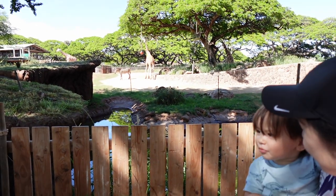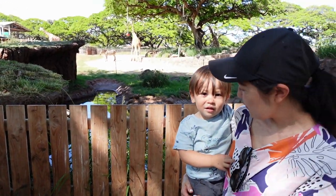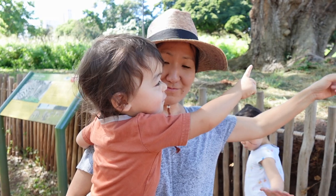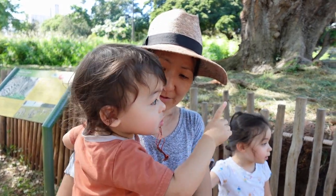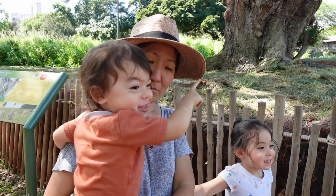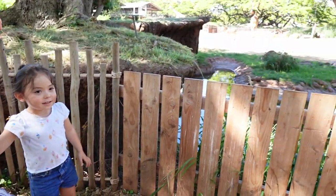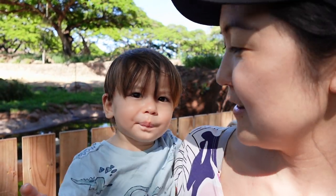Zebra. Zebra. And giraffe. Zebra. And you say giraffe. Friend, what's that? Yes. What color is the giraffe, friend? What color? I brought my floaties. Floaties? Cari, I brought my floaties. Oh, for what? Okay, we can see if there's time, yeah?